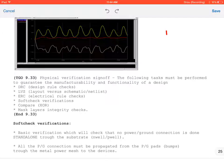So this last thing, we're going to talk about these soft check verifications. Basically the idea is that for digital CMOS, you want VDD and ground to be done in couple, right? That's why it's complementary metal oxide semiconductor. So what you don't want is any power or ground connections done standalone.